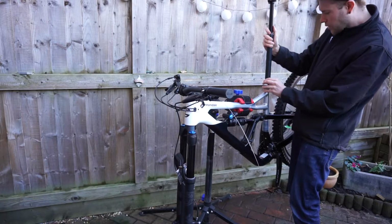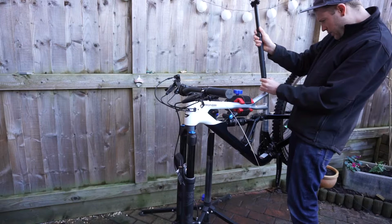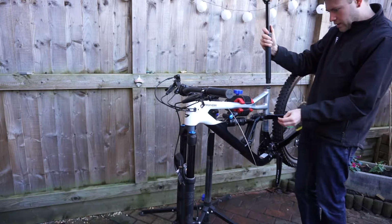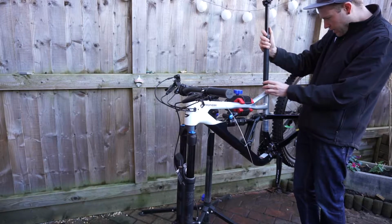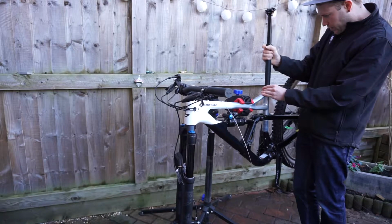Oh no, I'm just doing it wrong. Oop. It's a little bit fiddly. I build bikes very often, I'm not a mechanic, so I'm not good. Moving up as it goes on. Okay. That's looking promising.